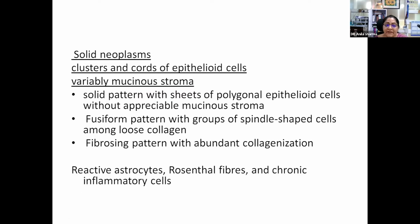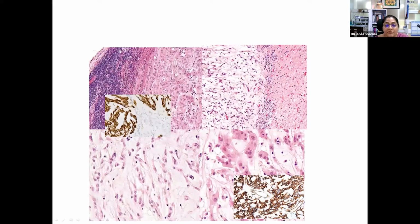These are solid neoplasms, and they are seen in clusters and cords of epithelioid cells. And the tumor can either have a solid pattern with sheets of polygonal cells, or a fusiform pattern, fusiform meaning spindle-like with spindle-shaped cells, or a fibrosing pattern where you see a lot of collagenization. And the adjacent brain parenchyma will show reactive astrocytes, Rosenthal fibres, and chronic inflammation as seen in this picture. So for the non-pathologist, this is a circumscribed tumor, meaning it is not infiltrating into the adjacent tissue, and it has a very nice lymphocytic response, kind of inhibiting it from infiltrating into the glial tissue.